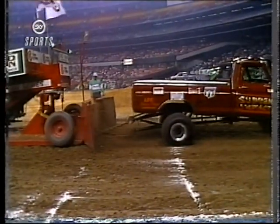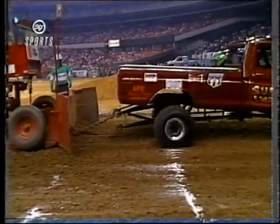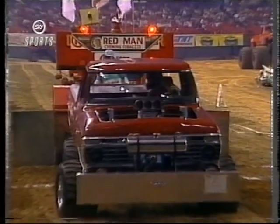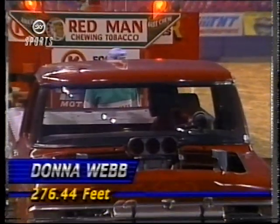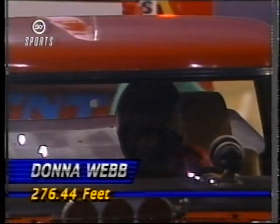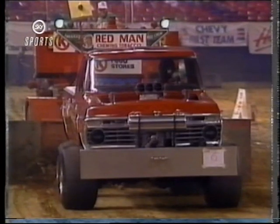You got a little wheel spin going there, and that pulled her off the course. And of course, anytime you drift one way or the other, that's footage that you could have been using in the straight line. She only comes up at 276.44 feet. But that's good for third place and a pretty good payday here in the Astrodome. Take a look at Donna's run one more time.